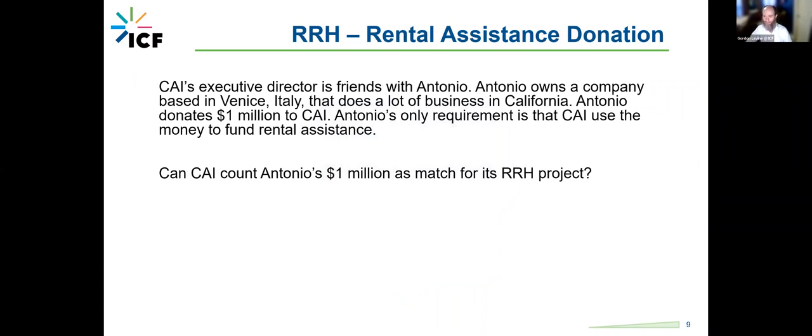All right, I think I'm up first on this one. So CAI's executive director is friends with Antonio. Antonio owns a company based in Venice that does a lot of business in California. Antonio donates $1 million to Community Action. Antonio's only requirement is that Community Action use this money to fund rental assistance. Can Community Action count Antonio's donation as a match for its rapid project?